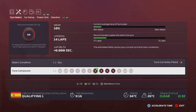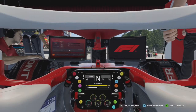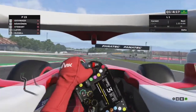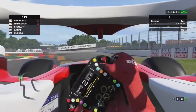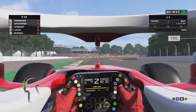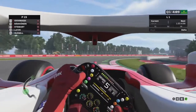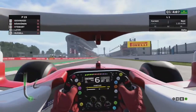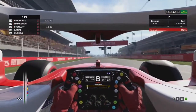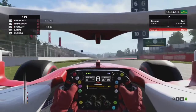That's doable, we made a couple of mistakes on that lap. So whack on a fresh set of softs and get back out there. And I do need to improve by at least 0.3 seconds, but that should be doable. I did make a couple of mistakes in that first run. Just can't get that chicane right. That does compromise me the whole way down this straight.